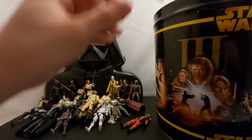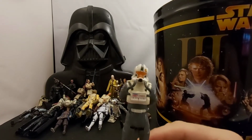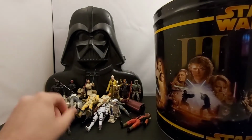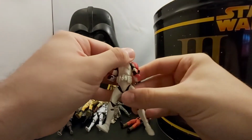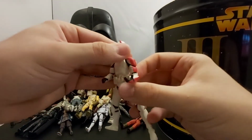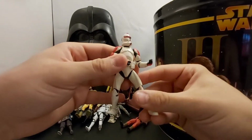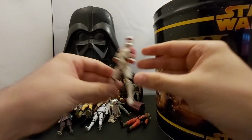Who else? Well, we got a clone pilot from Revenge of the Sith. And what else we got? We got a clone trooper commander. I forget the colors, but clone trooper. He's kind of stuck in a shooting pose. Not bad.